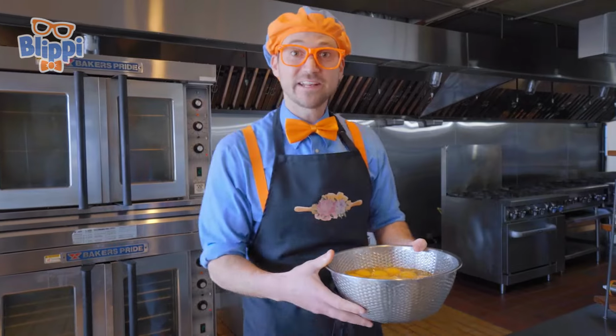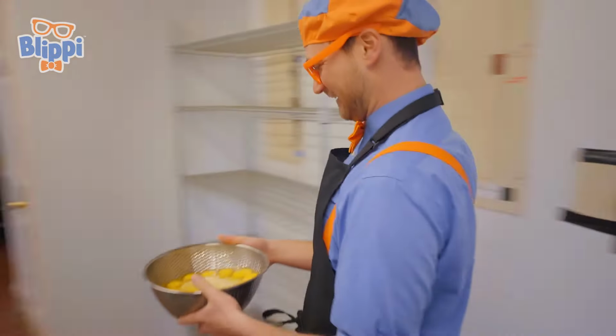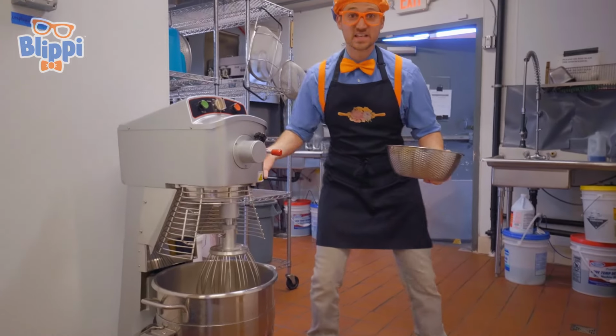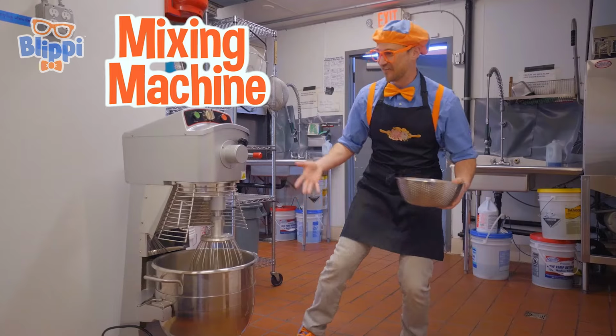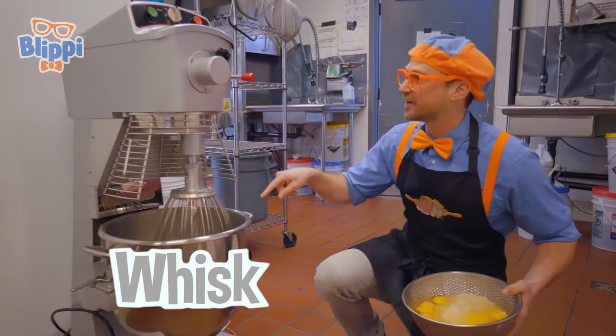Now I'm gonna go put it in the mixer. Yeah! Whoa! Hey, check it out. This is a massive mixing machine. Whoa, look how big it is. There's a giant whisk right here.